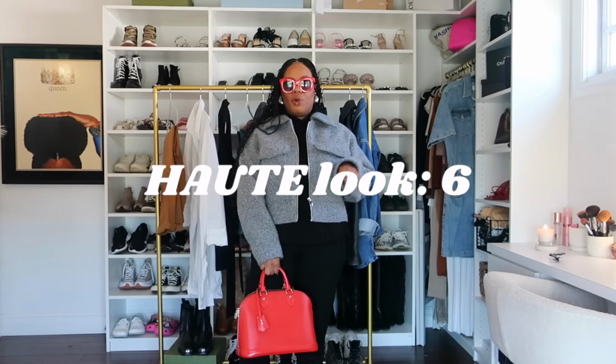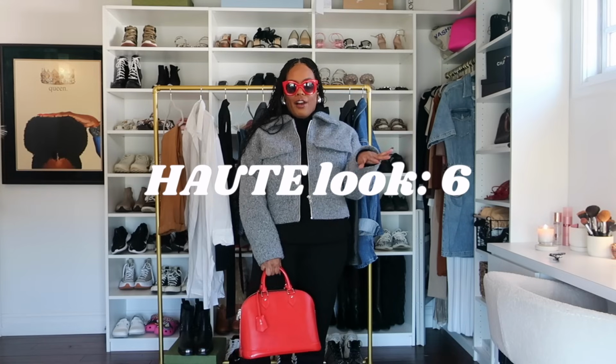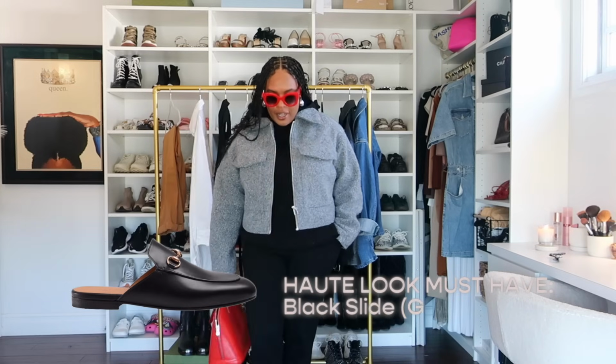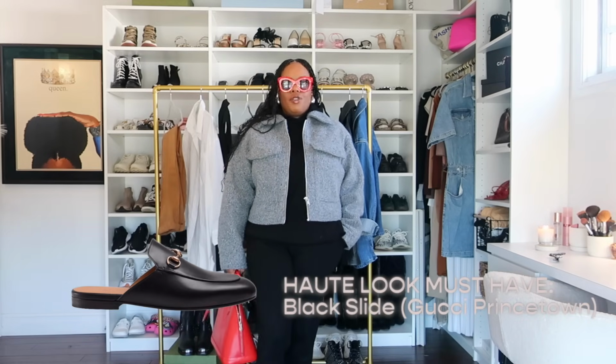Now, I'm not usually one for a matchy-matchy, but if you really wanted to like throw some booyah on the look and you want it to be casual, I'm always down for getting like a cute, dainty slide. This is the Gucci Princetown, which, you know, comfortable classic shoe. You can get one everywhere dupes are sold if you don't want to buy the Gucci. But again, you see how the knitwear is dressed up another way.